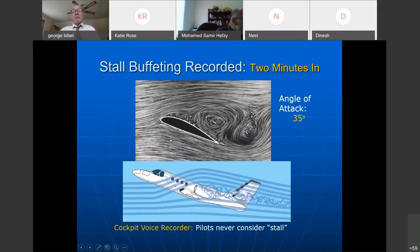The cockpit voice recorder also recorded stall buffeting. When you begin to stall, you have very turbulent air coming off the wing, which will vibrate the elevators and the tail horizontal stabilizer and shake the controls. So this is a fundamental feel for flying the airplane. The controls start to shake, indicating stall.